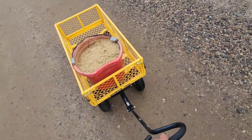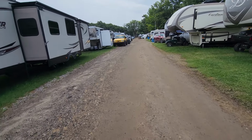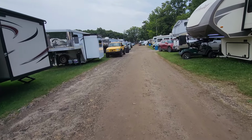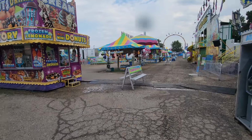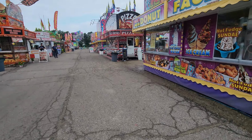And we're off to do some chores. Go visit the bunny barn. You ever walk through a park when it's empty? It's actually kind of fun. Let's take a walk. No action, except for a couple of people here and there.